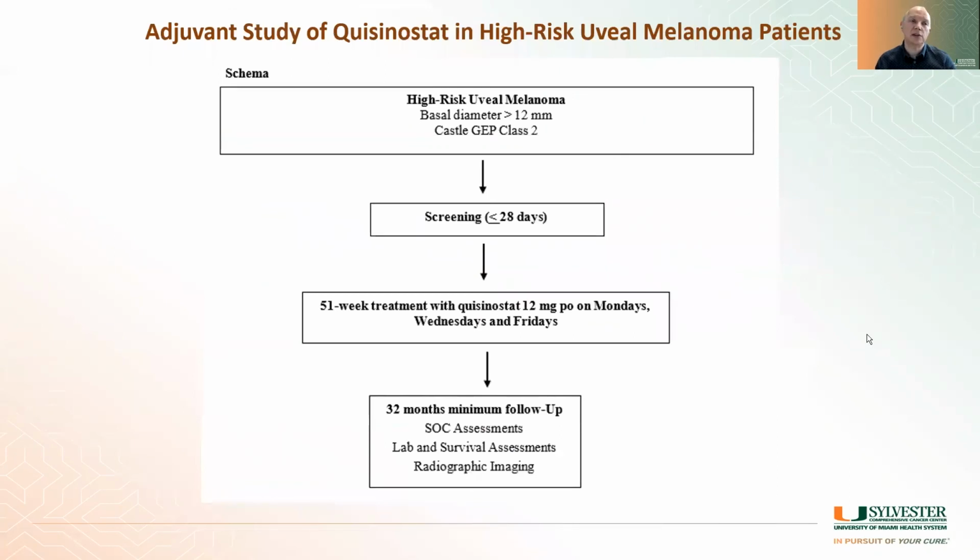And this finding has led us to put together an adjuvant study of this drug in high-risk uveal melanoma patients. So we're still working on this protocol. We don't expect this to be ready to go until sometime early next year, because there's still a lot of details that need to be worked out. But we are going to select people that have very high risk of metastatic disease, so people that have large tumors and people that have the gene expression profile class 2. They're going to go through appropriate screening, and then they will be treated for 1 year with this drug. It's an oral drug and will be given 3 times a week. And we're going to follow patients, and we'll see whether there is any indication that the drug is decreasing the development of metastatic disease in these patients.